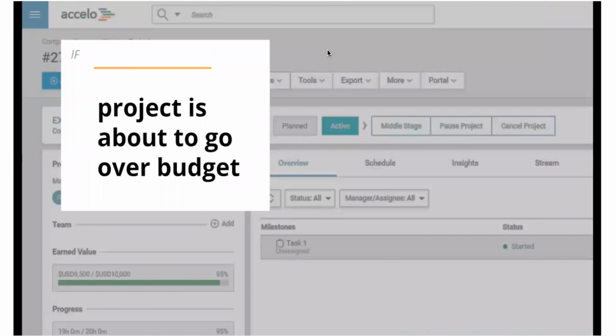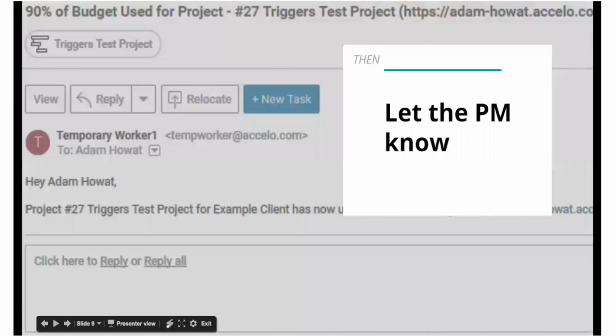So what it will do is if it's about to go over budget, in the case of this project, we set it at 90%. So once it hit 95 in this example, it sent an internal email to Adam, who's the project manager, letting him know that the project went over budget and also giving a bit of information where to find the project to do something about it.